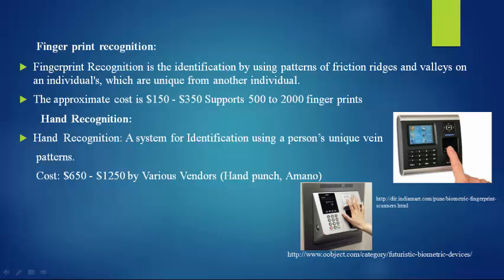There are various types of recognition scanners, and to talk about a few, to start with, fingerprint recognition. Fingerprint recognition uses patterns of friction ridges and valleys of an individual, which are unique from another individual, and the approximate cost of each product is around $150 to $350, and it supports up to 500 to 200 fingerprints. Moving on to hand recognition. Hand recognition is done by using a person's unique vein pattern, and these products generally cost around $600 to $1,250 each, and are produced by various vendors.